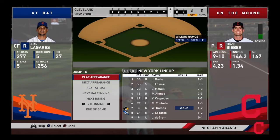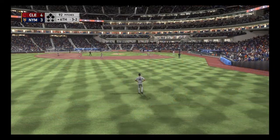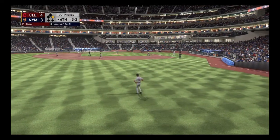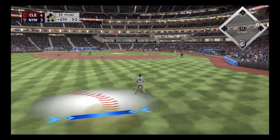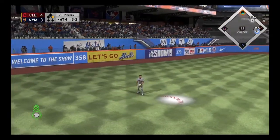Take the base. Here's Juan Lagares now. He's got a base hit tonight. The center fielder, number 12, Juan Lagares. 3-2 pitch. Pulls this one in the air out to left. Moving under it, Casey. Here we go.